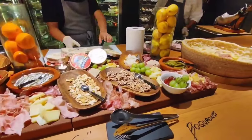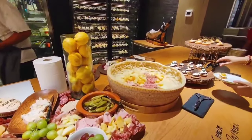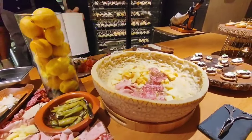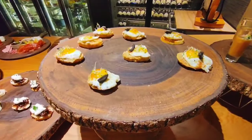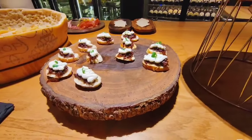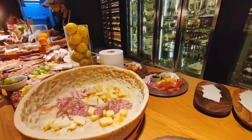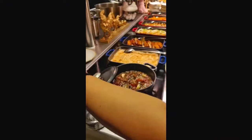At sobrang nagustuhan ko yung cheese truffle nila, also the apricot cheese and the cold cuts, especially the salami. And these are different savory canapes. Yun naman yung cheese wheel nila. Tara, kain na tayo, wanderers.